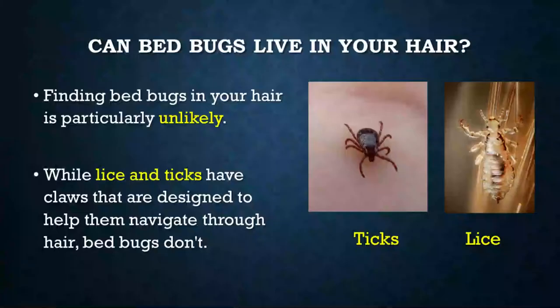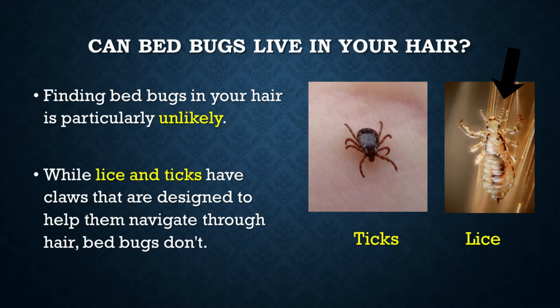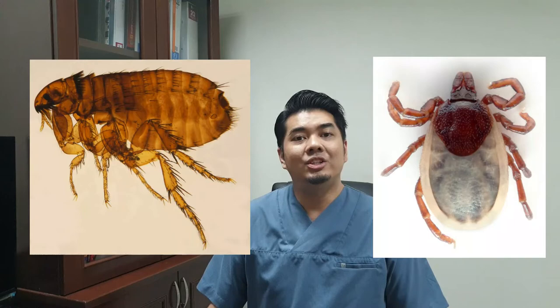Can bed bugs live on our hair? The answer is no. If you find something crawling under your hair, actually this is more likely lice. Bed bugs don't have claws that can hold on to body hair. So don't mistake lice and bed bugs as the same. There are other types of bugs, we call them fleas or ticks. They can jump from one body to another and they also feed on blood meals. But they're also different from bed bugs because they can jump and travel very far. So there is a difference between bed bugs, fleas and lice.